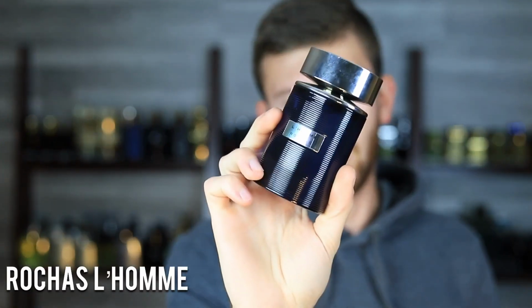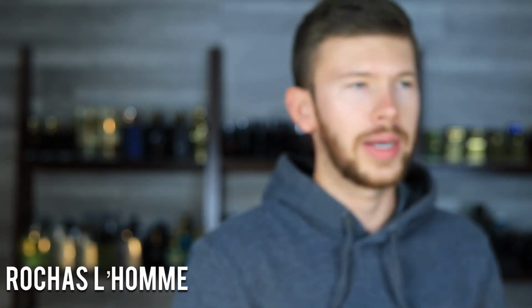Again, I try to keep this one pretty affordable. We have ROCHAS L'Homme. Now, this has blood orange, tonka, and juniper berries here. Smells fantastic. Another one that's very aromatic leaning, kind of like the Perry Ellis that I was talking about earlier, and a couple of the others. So again, not your typical traditional trendy blue fragrance, right? We're going for things just a little bit different with some of these, and this is one of them.